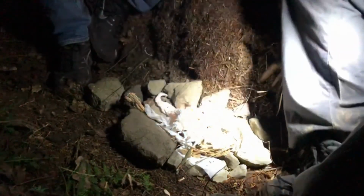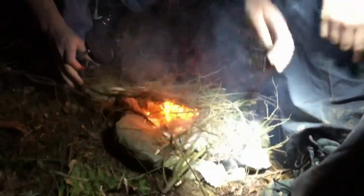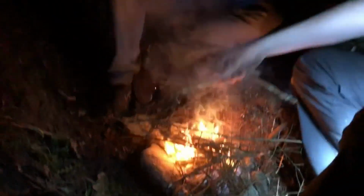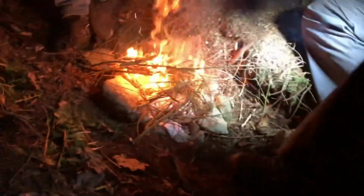Here we are. It's actually worked. This is what you want to do. Get that fire roaring. Gentle bit of leavage. We're going to be eating and then we're going to be snoring. There's nothing quite like that feeling of getting a nice fire going and boosting your morale tenfold.